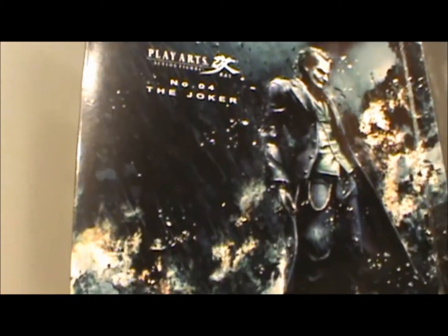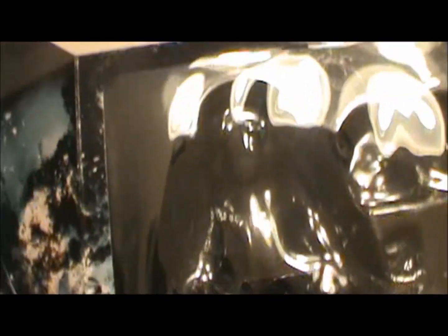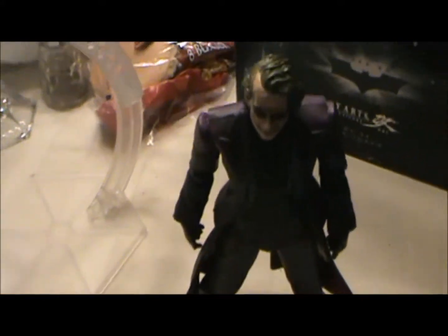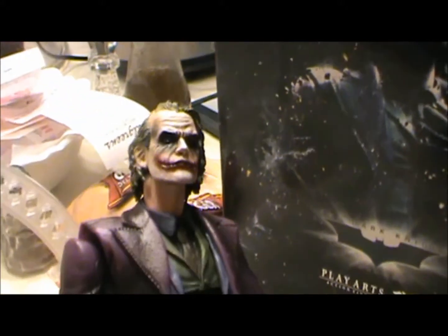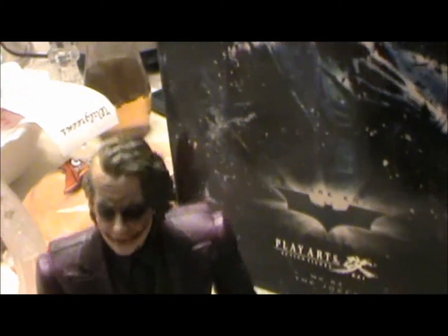I love how often the word scoff popped up in that. So yeah, this came with, well, I'll show you in just a second. Behind the tray, though, is the first time I've ever come across a holder or a stand. So, let's go to the figure. So here he is, the Joker. And he has a very, very good resemblance to Heath Ledger. I bet you this thing would pop up on Facebook wanting me to tag him.